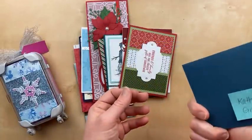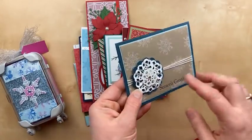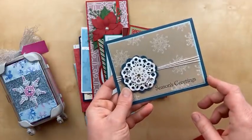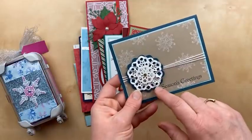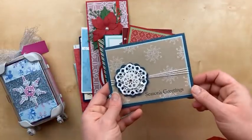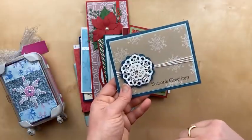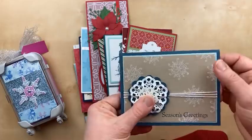This beautiful card is by Kathy Gruby, one of my newer team members, and she did a little snowflake medallion. I love this so much. This is a retired ribbon border punch, but you could do something similar with a fun border punch and then do some scoring to create a little medallion. Such a beautiful card. Thank you so much for the inspiration, Kathy.